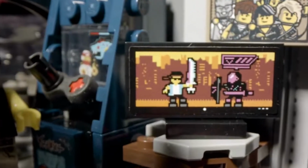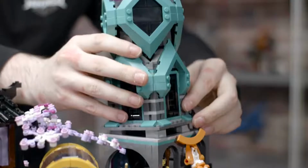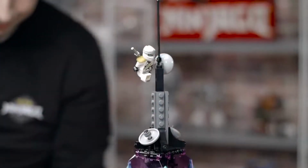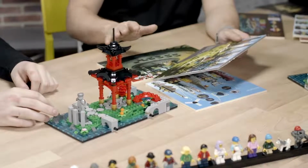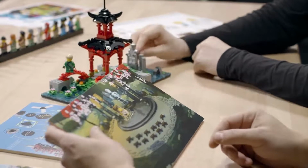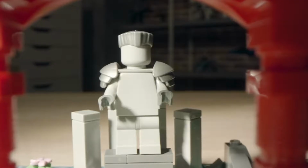And on the other side, you have a hideout for the ninjas, where they can play video games and play with an arcade, or they just try to prevent crime in their little computer lab at the very top. Additionally, we decided to include an island on the side that has a little temple. And on the back, we have a memorial for Zane that is erected at the end of Season 3, where he sacrifices himself.